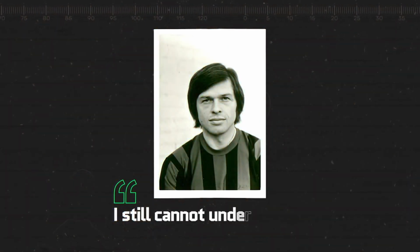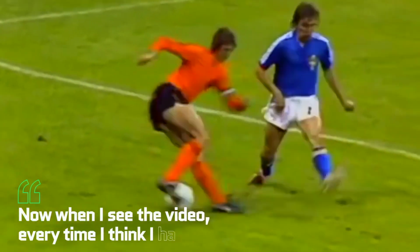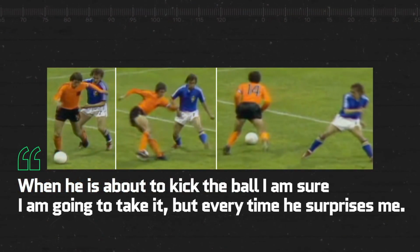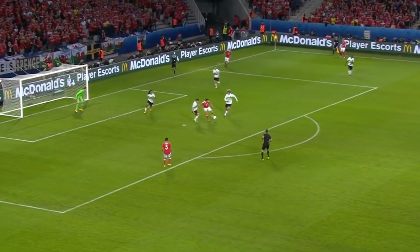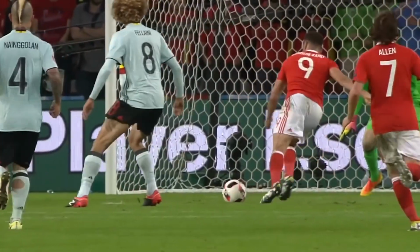"I still can't understand," Olsen said in 2016. "Now when I see the video, every time I think I've got the ball, when he's about to kick the ball, I'm sure I'm going to take it. But every time he surprises me." A recent example of the move in action was the brilliant goal scored by Wales striker Hal Robson-Kanu against Belgium at Euro 2016. Cruyff would have been proud.